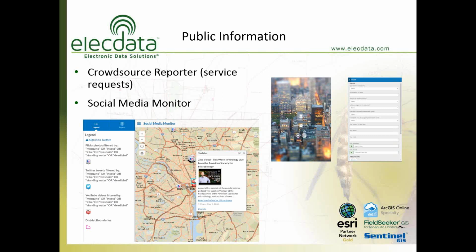In the category of public information, this can include things like status maps on your website, service request input on your website, something that Esri has called Crowdsource Reporter. Some of you have previously seen the GeoForm, so basically just a map-based way of inputting service requests and then reviewing them in your operation.